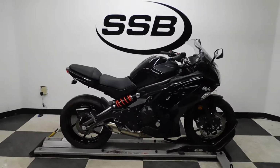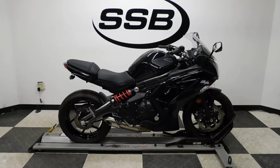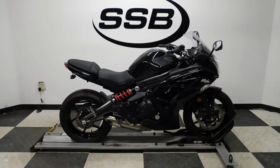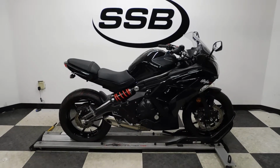This EX650R will be going through our pre-sale inspection. We'll also come with our 30-day, 1,000-mile limited warranty. And as long as you own this bike from us, you will get a discount on your parts, your labor, and of course, more accessories that you want for it.